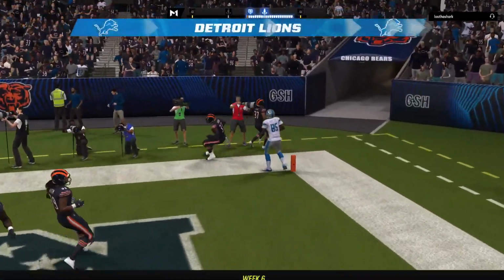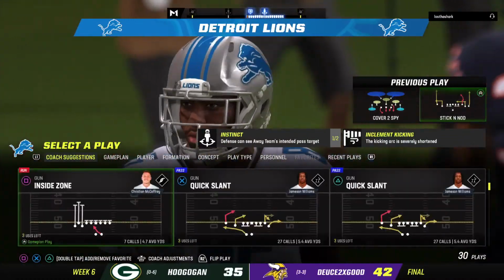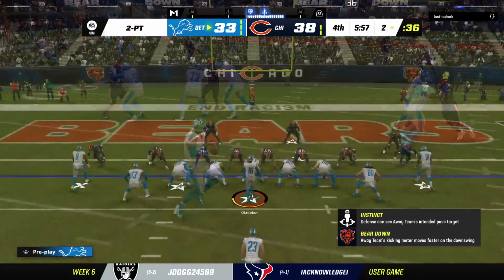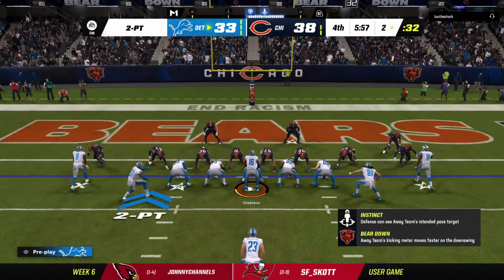And that is caught. Touchdown, Detroit. From 19 yards away. And the Lions have made it a 1-score game again here in the 4th. So now here come the Lions up to go for 2.